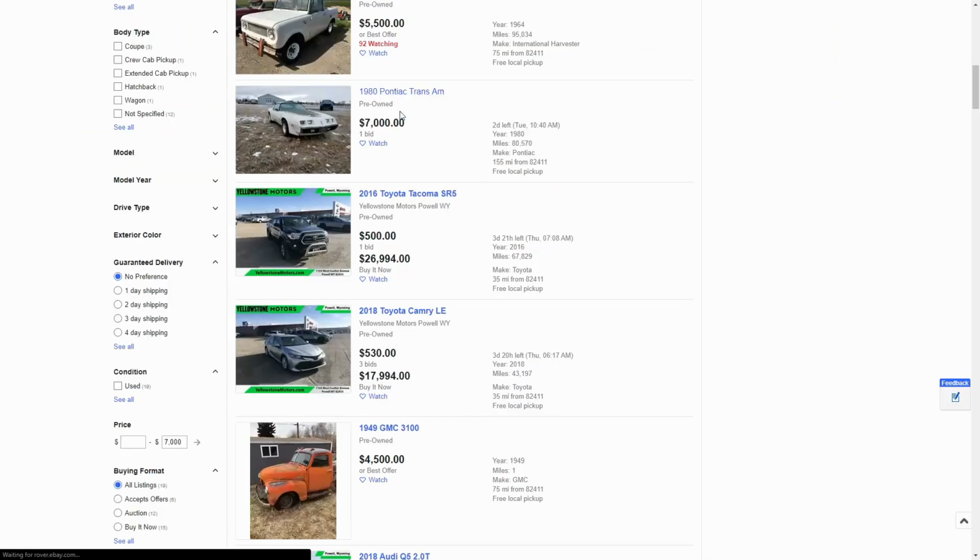Here's a Pontiac Trans Am. It's actually got one bid on it for $7,000. It looks like something I probably wouldn't pay $7,000 for.